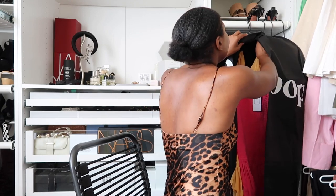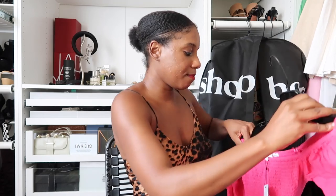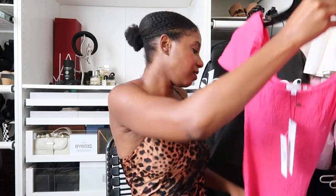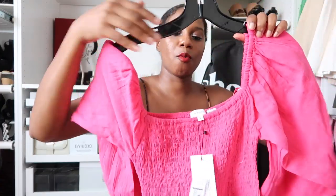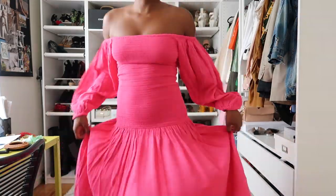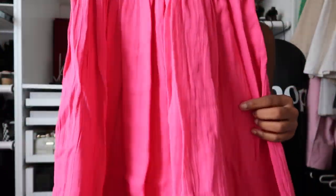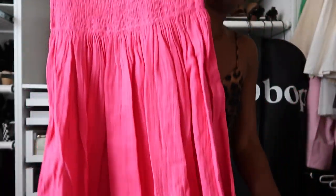Oh my goodness. You guys know I love Rhode. They make the best vacation wear pieces. Oh wow. I love this pink. It's like a Pepto-Bismol pink. It's like a true pink. Off the shoulder dress with that same kind of stretchy ruching. It's a maxi dress. Ow, dear God. When hangers attack. I feel like this will look so good on the beach. I mean, just think of the content.